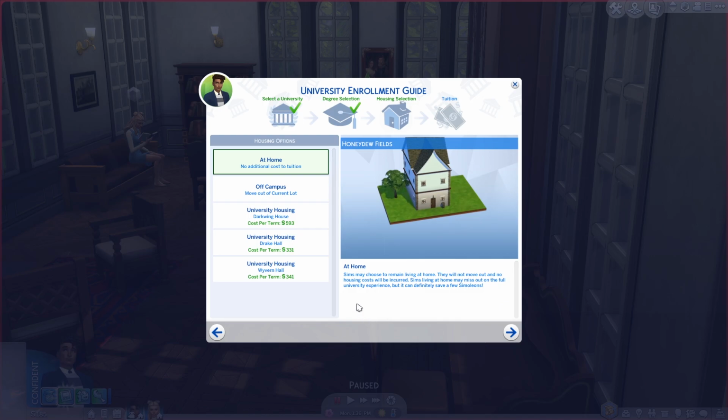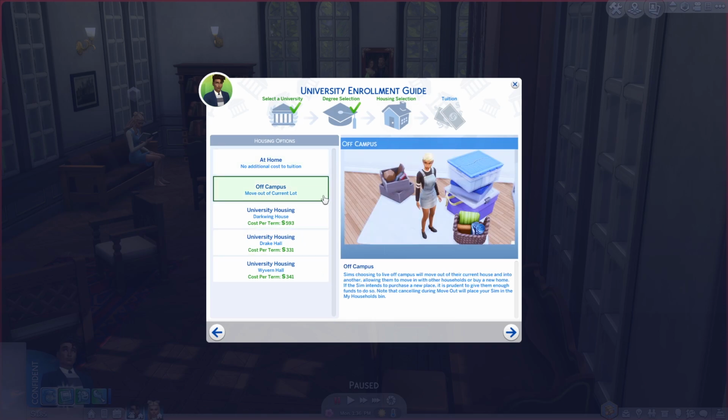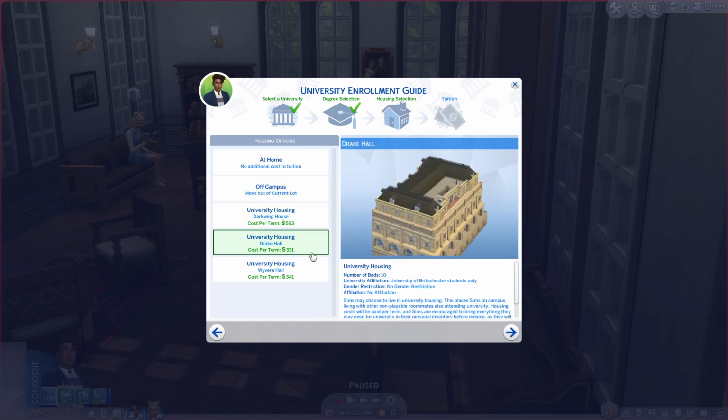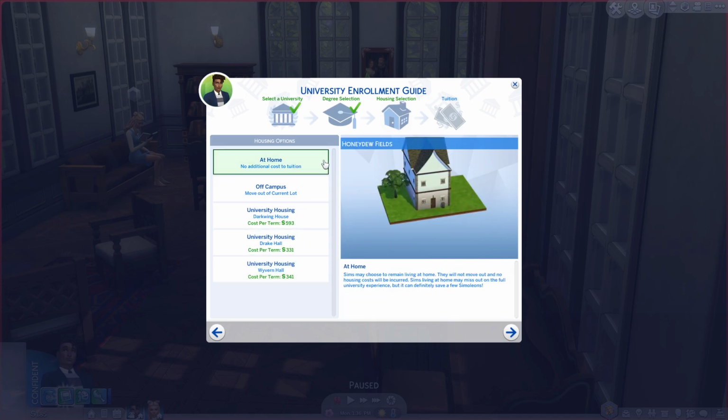Okay, so now we need to select which type of accommodation we would like to select. So we can live off campus, move out of current lot onto a new one, university housing, and we have a number of options there that range in cost. But seeing as the home that we moved into is actually located on campus, I think that that's a perfect place to be. So we will continue to live at home. So we won't move out and no housing costs will be incurred.